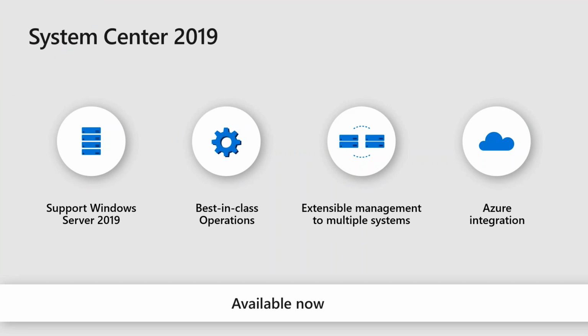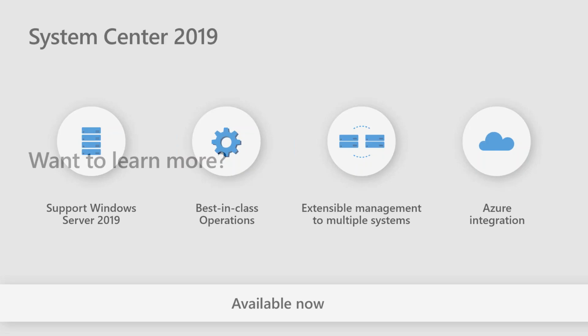And then a lot of people always ask me about System Center 2019. As you know, it's right now available to download. Again, it brings support for Windows Server 2019. It improves operations. And one of the other big things we have here is the Azure integration. A lot of the Azure integration I showed you in Windows Admin Center is now also available in System Center 2019. And again, Windows Admin Center is not there to replace System Center. It's more of an extension or another management option you have. If you're running System Center, you're going to keep running that. But for some specific admin tasks, instead of logging into a specific server, you go out and use Windows Admin Center. And for smaller environments, you can just use Windows Admin Center and get some more management capabilities.